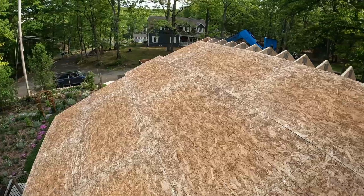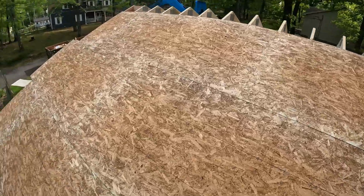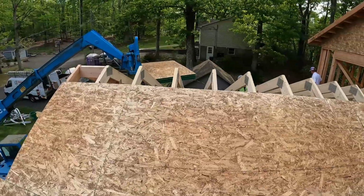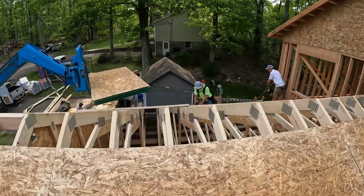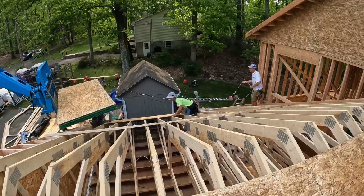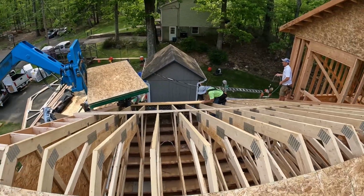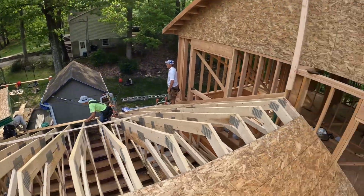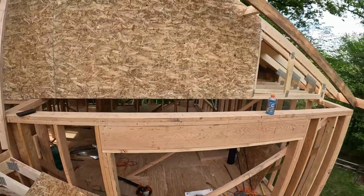Alright guys, so we are in pretty good shape here. We got all the plywood down on this side except for the little 1 foot piece along the top. The guys are starting to lay the plywood down on that side, and then once they're done with that, we're going to call it a day for today. It is about 4:45 on a Friday, so get out of here soon.